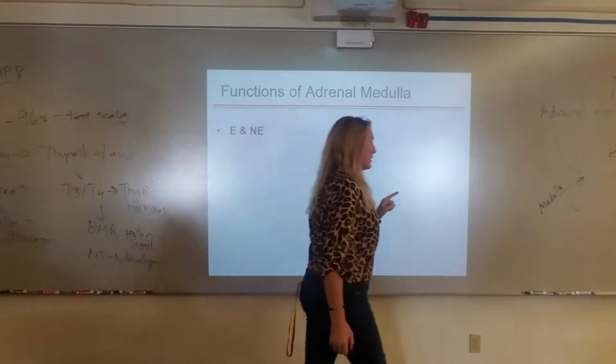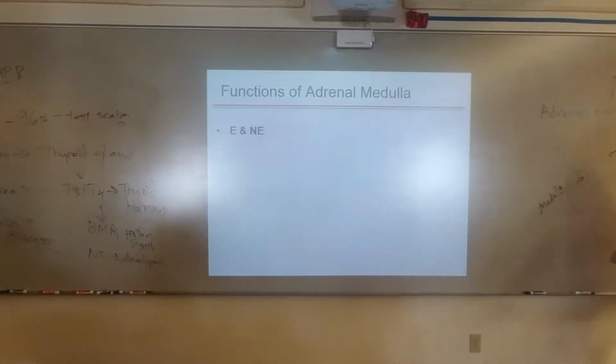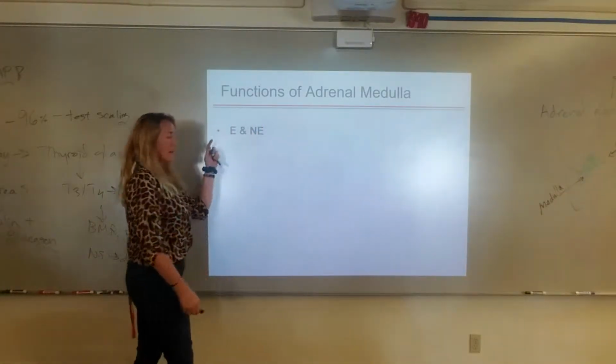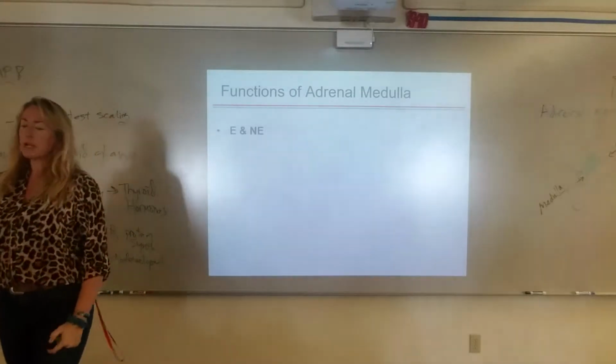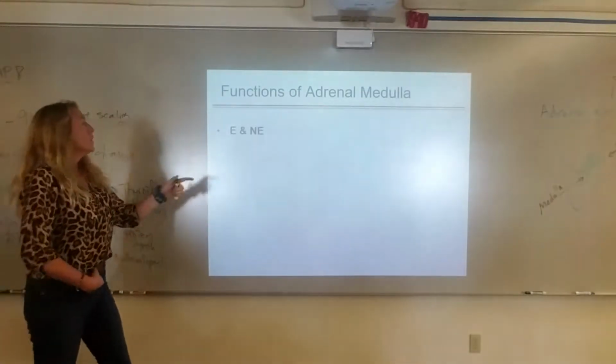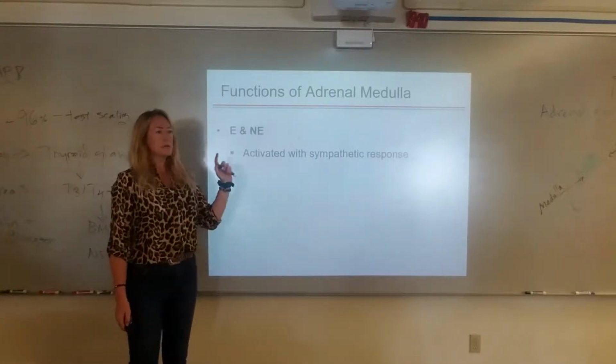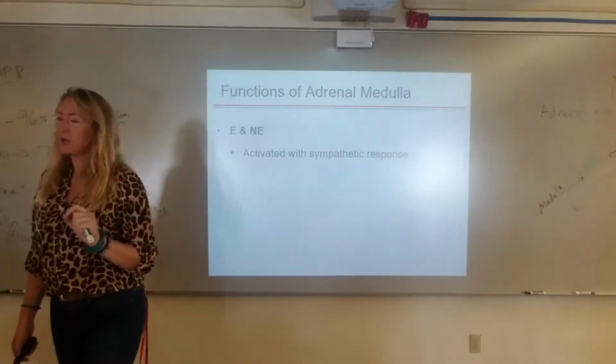So if we look at the actual core, these are specialized little glandular cells, chromaffin cells, and their whole job is to make a couple different hormones, and that's epinephrine and norepinephrine, and I just abbreviated those. So epinephrine, also known as adrenaline, norepinephrine, known as noradrenaline. So these are activated with the sympathetic nervous system.